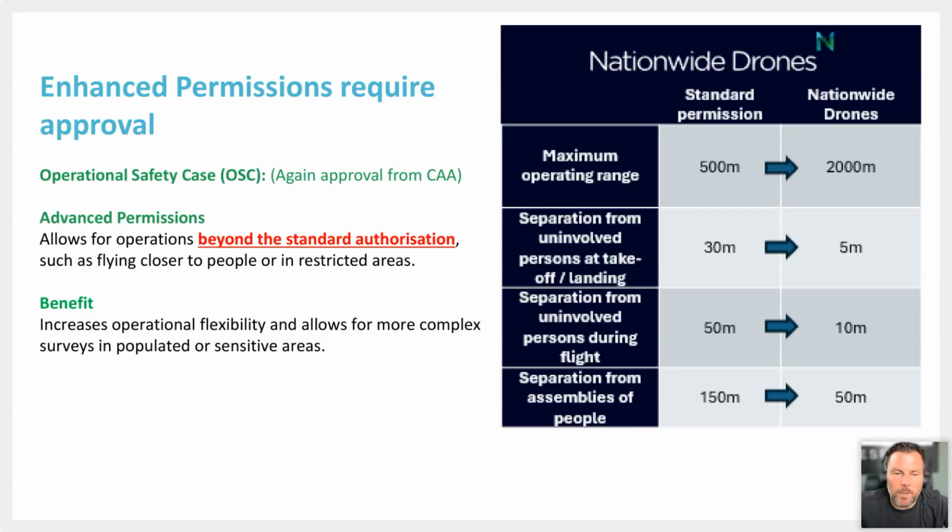So in the case of a standard permission, maximum operating range is 500 meters away from the operator. We can fly to 2,000 meters, and because we've got the advanced training and beyond visual line of sight, we can fly much larger missions over longer distances without the need for spotters at 500-meter intervals, which is obviously quite costly, sending additional operatives to site.